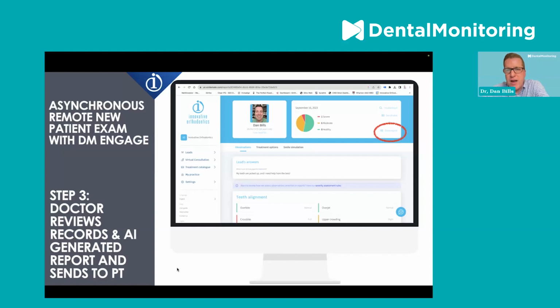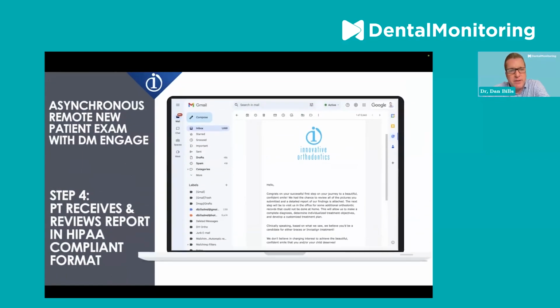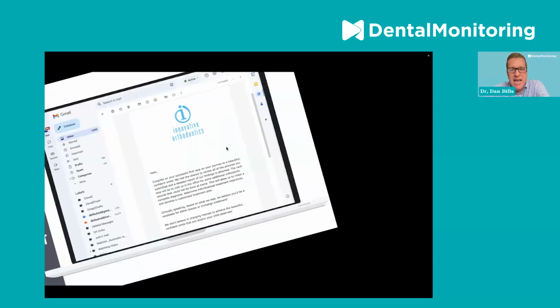But what I'm seeing, overbite overjet looks good. I've got a little bit of upper crowding. Nothing too crazy there. Okay. I can send that to the patient by email. Okay. The patient receives that.